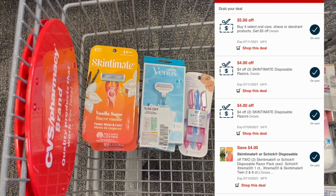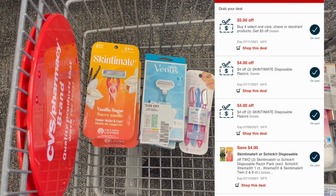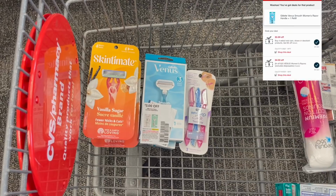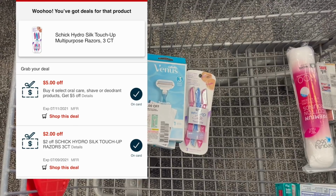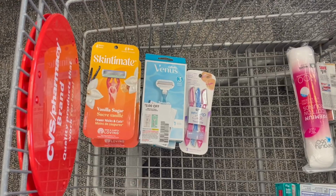Then I have $4 off $2 Skintimate Razor CRTs, and those do stack together just fine. And then I have a $4 off $20 Venus Razor CRT, a $2 off the Schick Hydro Touch-Up Razors CRT, and then we're going to use that $5 off $4 Razor, Oral Care, or Deodorant instant coupon that everyone got this week. And that will bring your total down to $13.80.